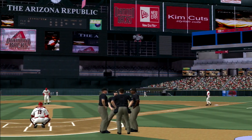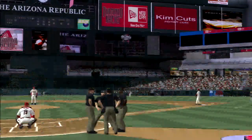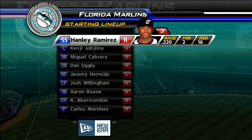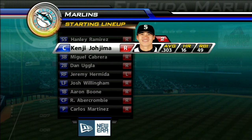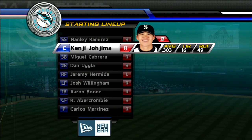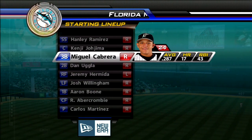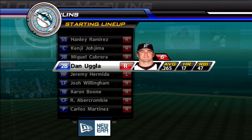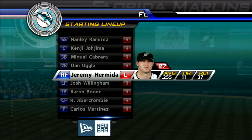as the visiting Florida Marlins align like this. Hanley Ramirez will lead things off and be the shortstop. Then comes the Japanese import catcher KENJY JOHJIMA. Batting third, Miguel CABRERA. He'll play third. Dan UGGLA is the cleanup hitter. He'll play second. Jeremy HERMIDA follows him out in right.